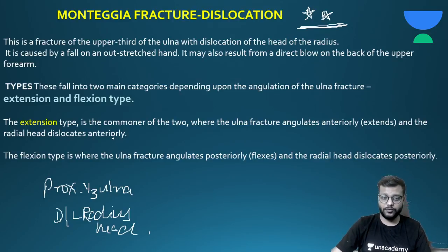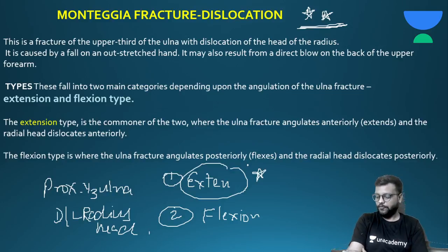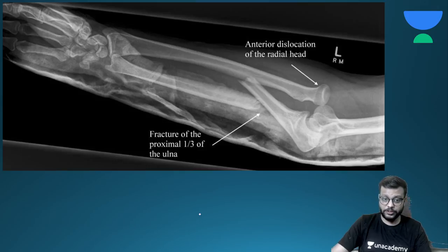Now this is of two types. First type is extension and the second type is flexion. Extension type is more common, where the proximal ulna fracture angulates anteriorly, or extends, and the radial head also dislocates anteriorly. And in flexion type, it is the opposite: the fracture segments angulate posteriorly or flex, and the radius head also dislocates posteriorly. So this is Monteggia fracture.